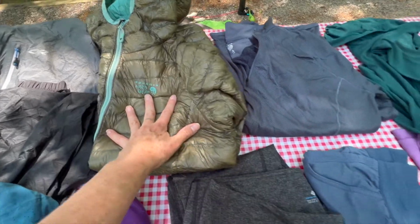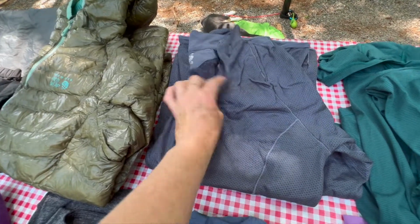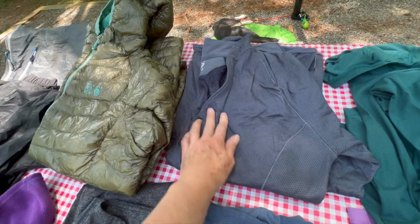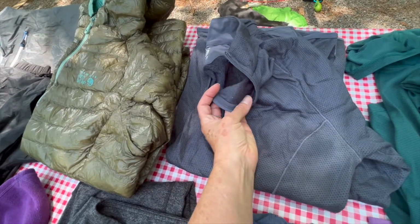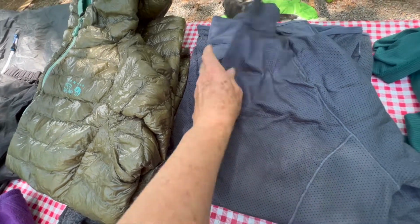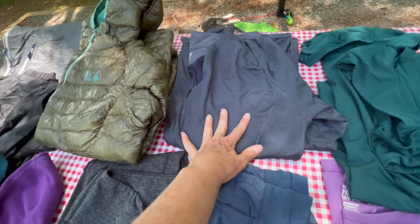So I'm going to bring this Mountain Hardwear Air Mesh fleece, I guess you'd call it, which was really new to me on the PCT, and I really liked it. It's super, super lightweight. It's got little fibers on the inside that actually hold air, so it's less weight, but it does the trick to keep you warm.